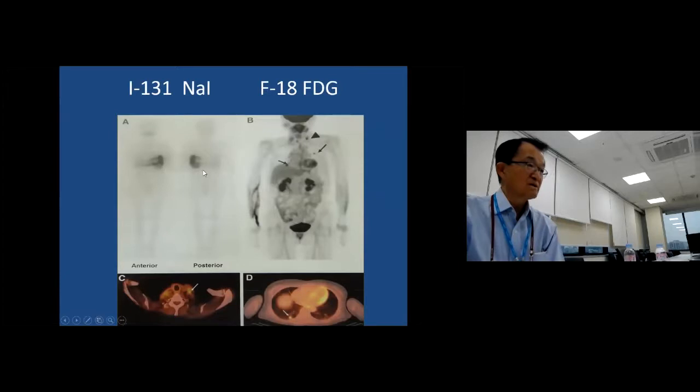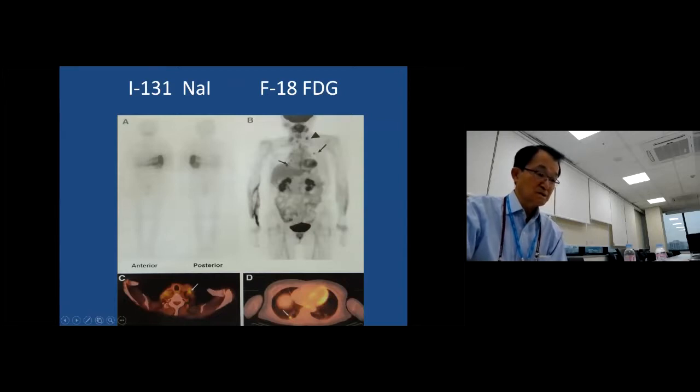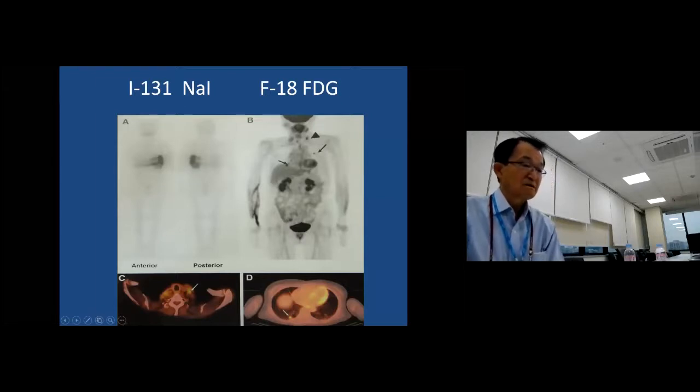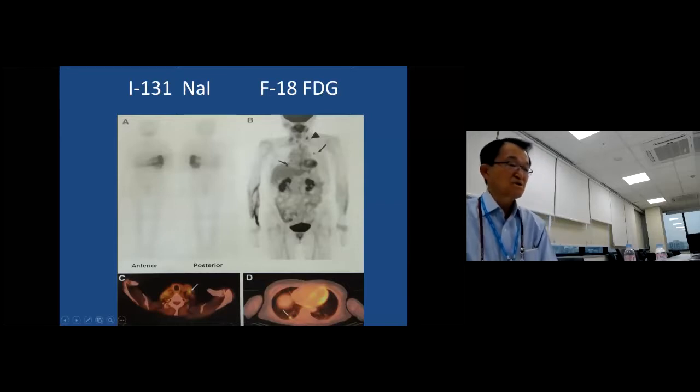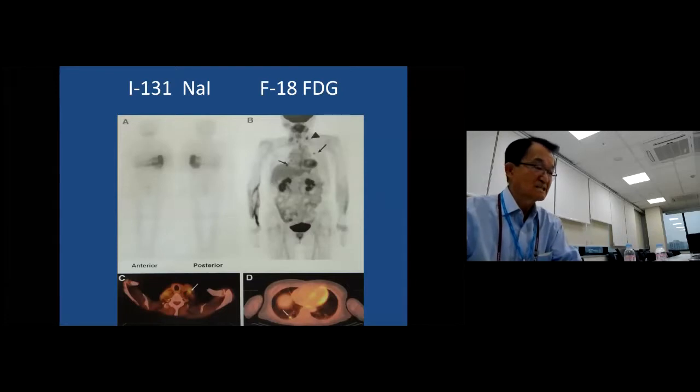Here we have iodine. Nothing you can point out as a focal increase activity. But on FDG, you have multiple lesions here, here. So in the neck, left supraclavicular lymph node, one down here, this right lung base posteriorly, lung. It's all metastasis from follicular cancer, which may become dedifferentiated from well differentiated. As I say, FDG shows some uptake in well differentiated, but just very slightly. When the tumor becomes dedifferentiated or poorly differentiated, the uptake is much more intense.